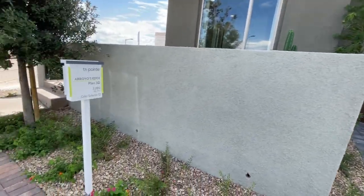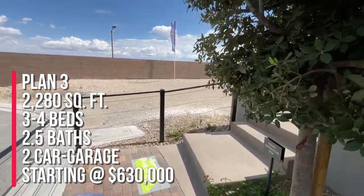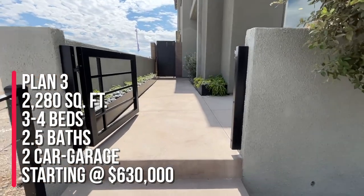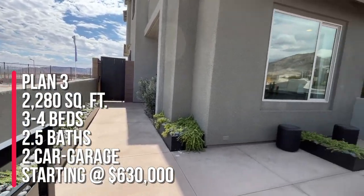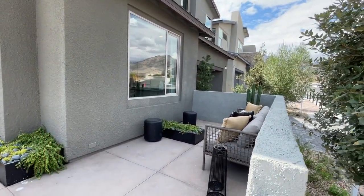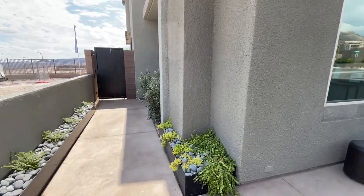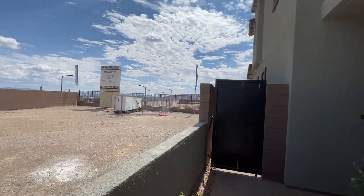roof lines. So this is the Plan 3 model, and this has 2280 square feet. It says three bedrooms, but I think it could be three or four bedrooms, 2.5 baths, and a two-car garage. And the starting price is at $630,000. That's as of today. This price could change depending on when you see my YouTube video. It could be more or it could be less depending on how the market is going.